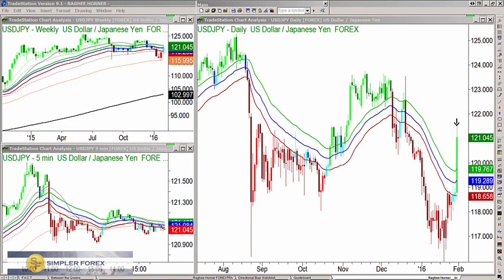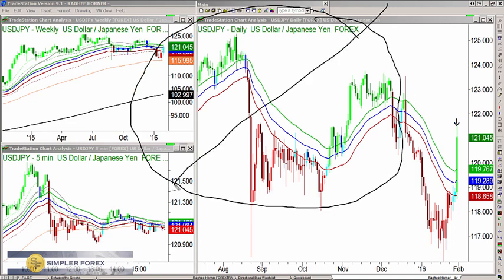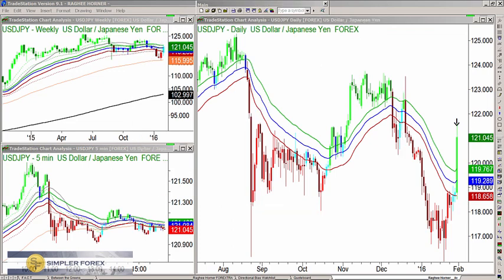That's what I have on the screen right now. The first thing I'm going to tell you right off the bat is if you're looking at the dollar yen, you're not listening to what I'm telling you about heat maps. So let's head on over there first.